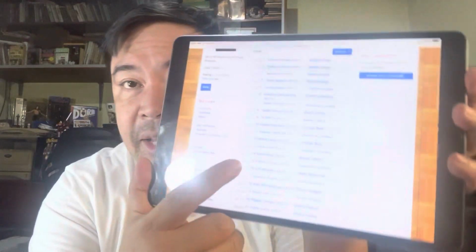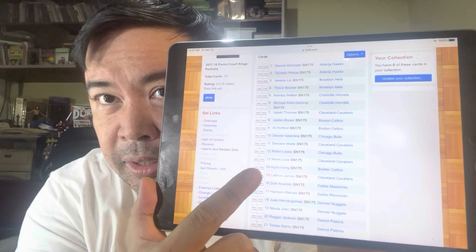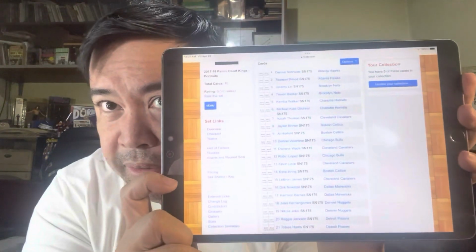It's number 14. So number 14 is Kyrie Irving. Ayan. Kyrie Irving. The base set is serially numbered to 175. Itong inuuna kong gamitin to make research itong site na to, kasi mas kumpleto dito, to be honest with you. And also Beckett.com. Alright?